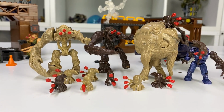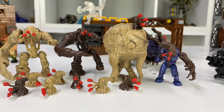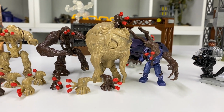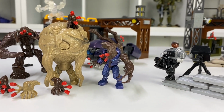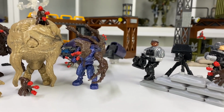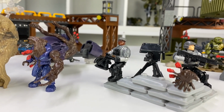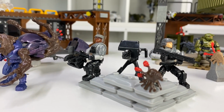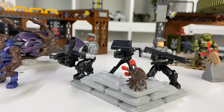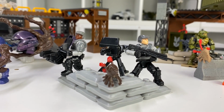But I think the real highlight of this set is the variety of figures. It comes with 2 tank forms, a carrier form, 8 infection forms, a combat form elite, as well as an active camo combat form elite, but unfortunately I'm missing that active camo elite from this set. Plus 2 NMPD figures which look absolutely fantastic. Once again, huge variety of weapons, energy cores, as well as a stationary minigun.